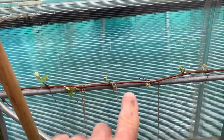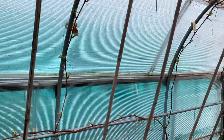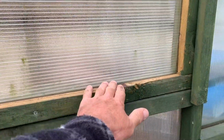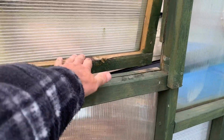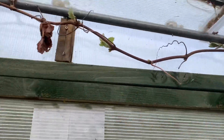And most of these will be taken out. I'll show you that when I do. I'm going to have to ask Joe which ones I take out. He'll show me, because he's the... Yeah, I'll fix that window too. Fixed it yesterday, so that's working. Yeah, he's the expert on these grapevines.